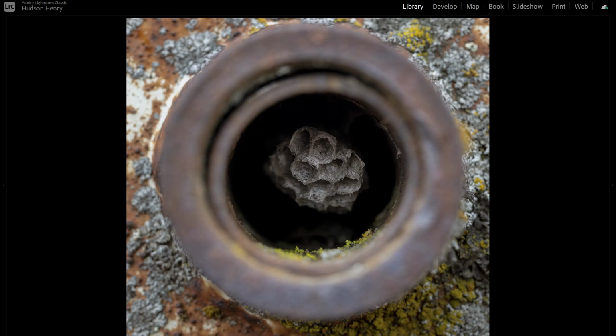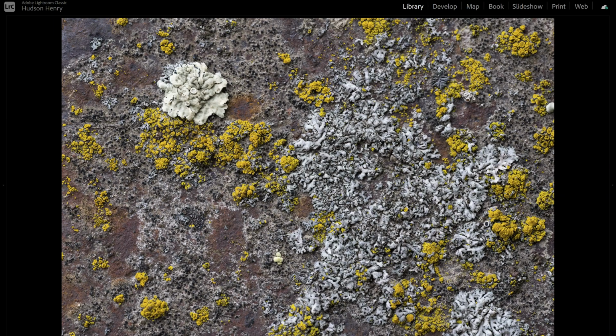I noticed this wasp nest inside the hub of one of those wheels, and I got in there with my 105 millimeter macro, and it was so dark in the middle. I was hand holding, but I used that technique of capturing a burst bracketed: one frame 3 stops underexposed, one on the meter, one 3 stops overexposed, and then blended those in Lightroom to get this HDR macro. It worked out pretty well. It came out kind of fun.